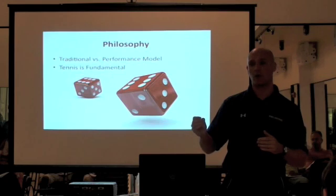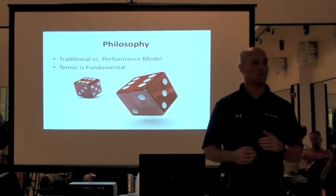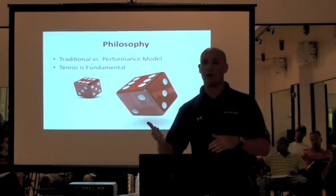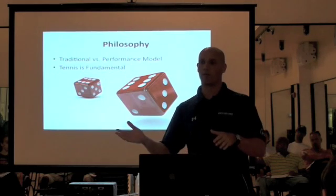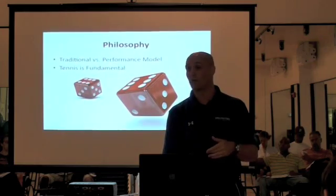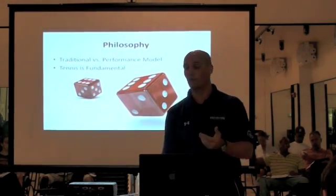A lot of the times the clients will come in, they'll be thinking about just getting bigger, getting stronger. We've got to understand that there are a lot of underlying things that have to get taken care of first, and building a foundation before we go ahead and add strength and power and all those things that they're looking to get from working with you.